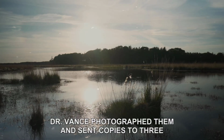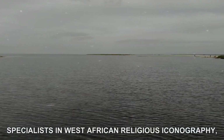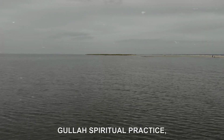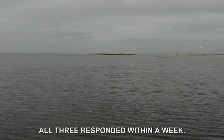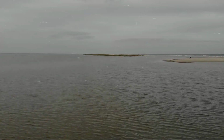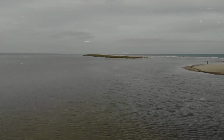Dr. Vance photographed them and sent copies to 3 specialists in West African religious iconography, Gullah spiritual practice, and colonial-era folk magic. All 3 responded within a week. All 3 said the same thing. The markings were not from any tradition they recognized.